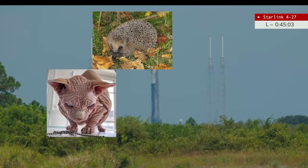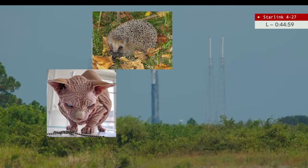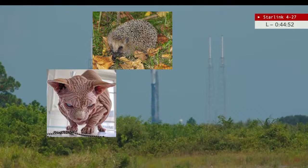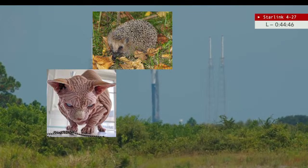SpaceX's countdown is now at the T-minus 45-minute point. The countdown is about 10 minutes away from the expected time that the propellants will begin loading into the Falcon 9 rocket out at Space Launch Complex 40. The propellant loading poll of SpaceX's launch team is currently underway.